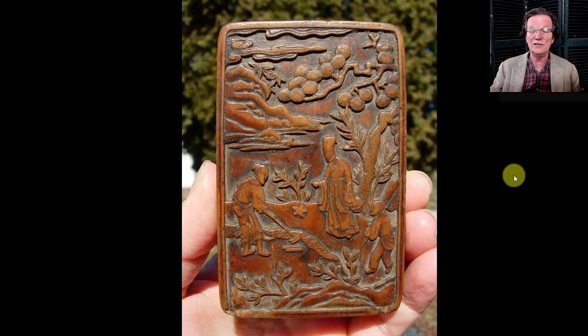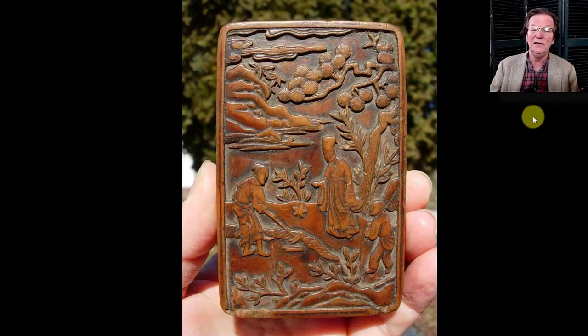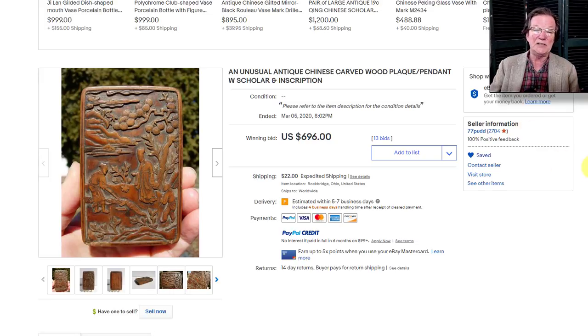And then over here was that dandy little wooden carving that I mentioned last week. I just loved this thing. I love the patina on it. Love the way the figures are done, the trees, the pine trees. It's all done like a landscape with a fellow working in his garden, and there's an elder visiting him with a child carrying a fan and attendant. Just a wonderful thing. And it was inscribed. And it ended up selling for $696, which I think was a very fair price for that. That is a nice object, and I just love wood carving, so that was a good one.